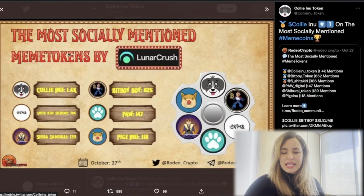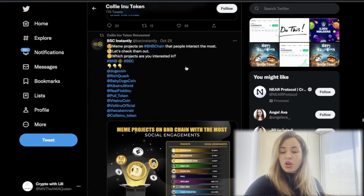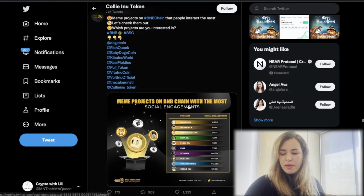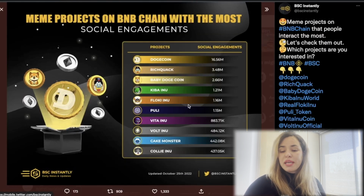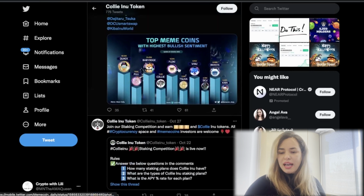October 27th, the most socially mentioned meme tokens by Lunar Crush, and once again you got a COLLIE INU right there ranking on #1. This is from October 25th, right? So meme projects on BNB chain with the most social engagement, and you can find COLLIE INU once again. So pretty active meme coin.